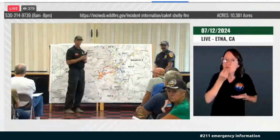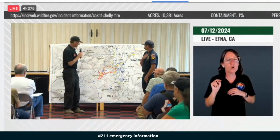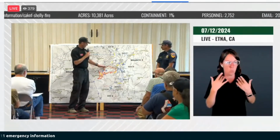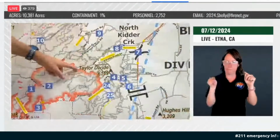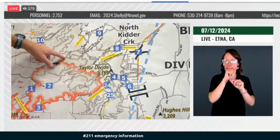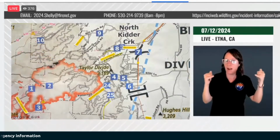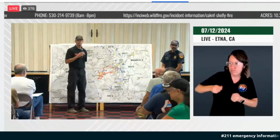And the last one is Kidder Creek, North Kidder Creek. Okay, so the status of North Kidder Creek, we have a containment line over the top there. We've also brought firefighters up and are building containment line coming up from Kidder Creek proper up to tie in with the dozer line that we have up top. So we currently have firefighters on the line there securing those lines. Thank you. That's all of them.